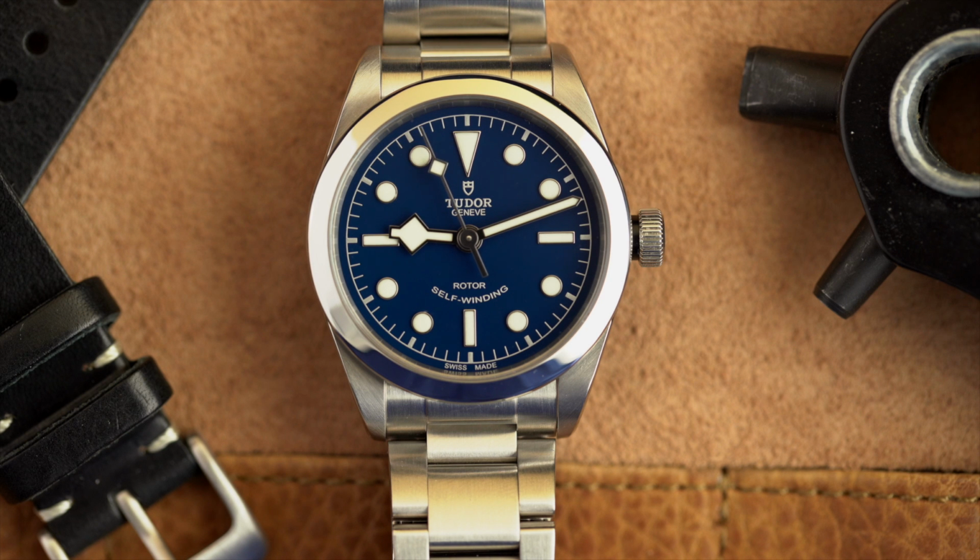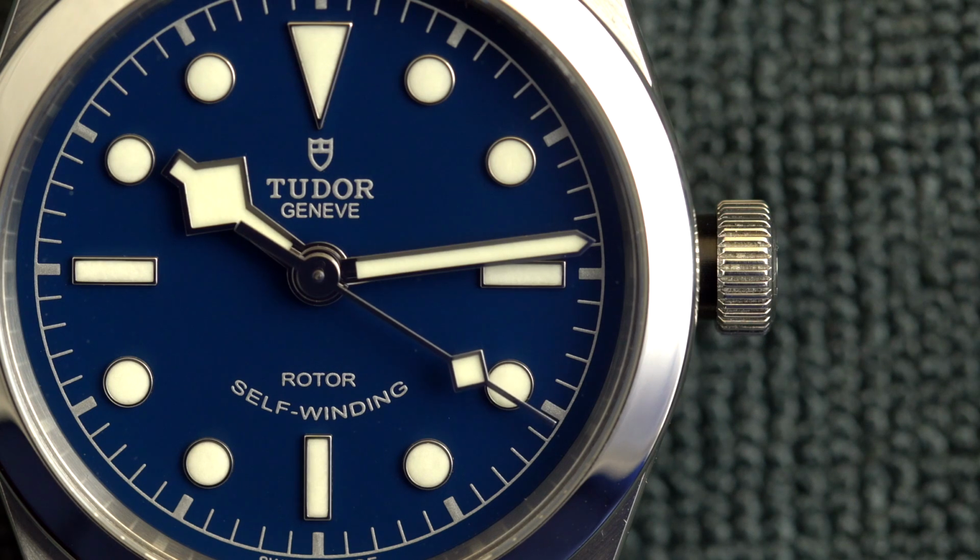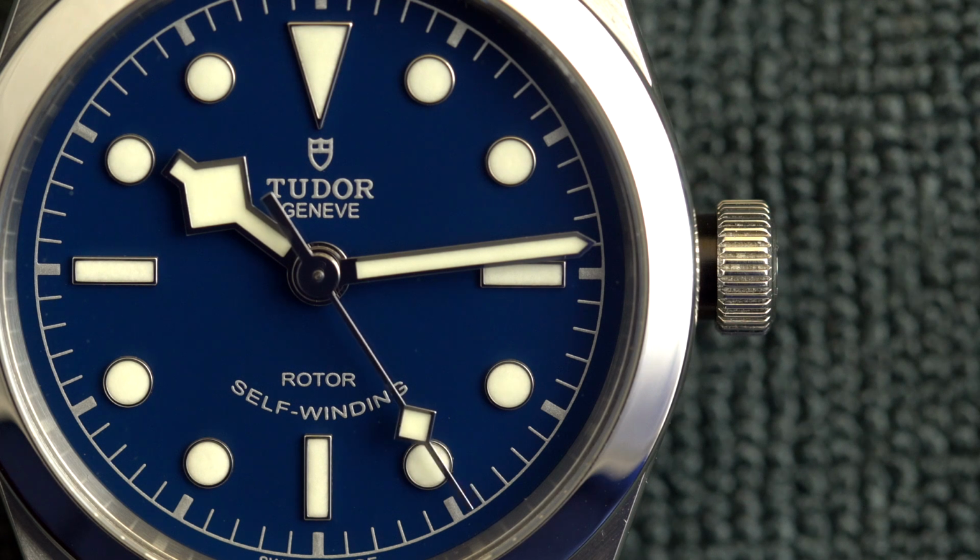But when looking at this watch, the visual proportions of the dial all stem from the case of 36 millimeters, which yes, I know sounds obvious. However, one thing I noticed with this watch is that the snowflake hand and primarily the hour indices really occupy quite a bit of space on the dial. When contrasting this to the 41mm version and other Black Bays, I think this becomes even more noticeable.